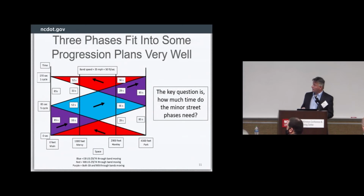And then as far as progression goes, a real basic time-space diagram kind of thing that you probably haven't seen in a number of years since you were back taking my class. But here it is, it's back again. And what I'm boiling it down to is the key question: how much time does the minor street need? And that's basically in white there.